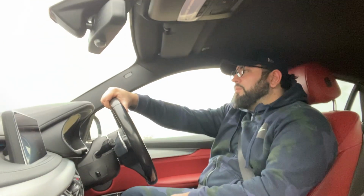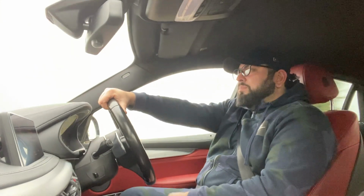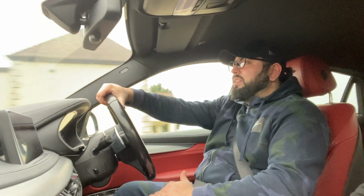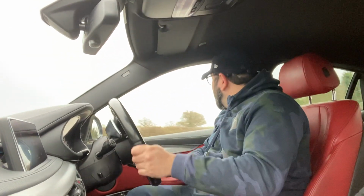The color combination, from the gunmetal gray of the exterior to the red inside, maybe something I wouldn't have bought if I didn't have red leathers. If it was black leathers, I probably wouldn't have bought it, so red leathers is an advantage.